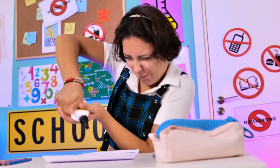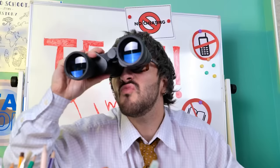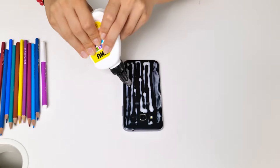Oh, time to get crafty, people! Come on, work with me, glue! What's going on over there? What is this? My hand! It's stuck! Everything looks fine. Now where was I? That was close. Alright, back to work now. Apply the glue on the phone casing. Stick the color pencil. Great!